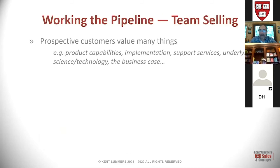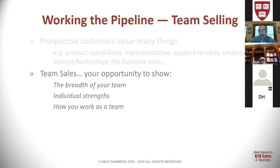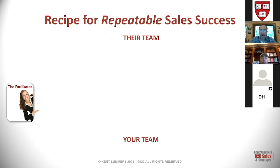Prospective customers value lots of things, right? Capabilities, implementation, support, underlying science, technology, the business case, whatever. Team sales is your opportunity to show the breadth of your team, the individual strengths of people on your team, and actually how you work and how you coordinate as a team. So team sales is your opportunity as a founder to work smarter, not harder. So let me give you a recipe for repeatable sales success with a facilitator here.